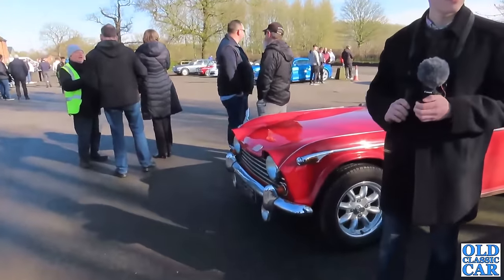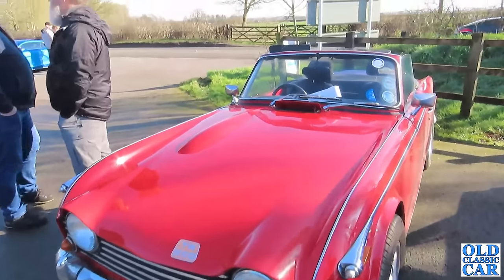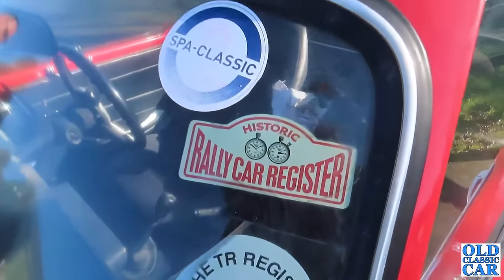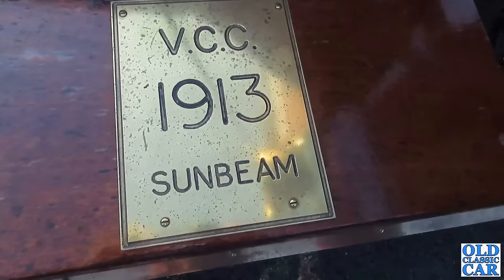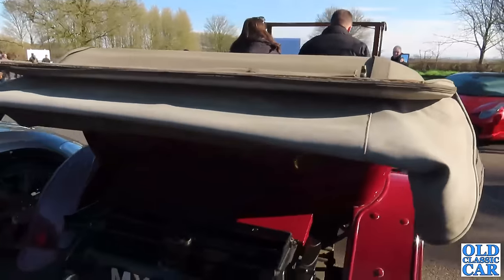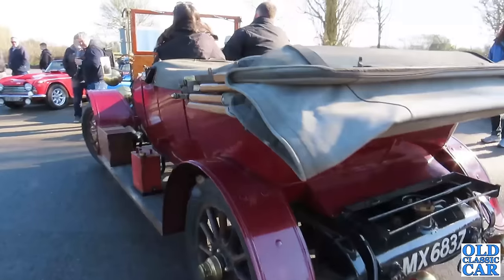One or two cars are just starting to drift away now. So I'll keep an eye out for some of the more interesting ones as they disappear homewards. Maybe back home for a roast meal, perhaps. What a cracking car that is.